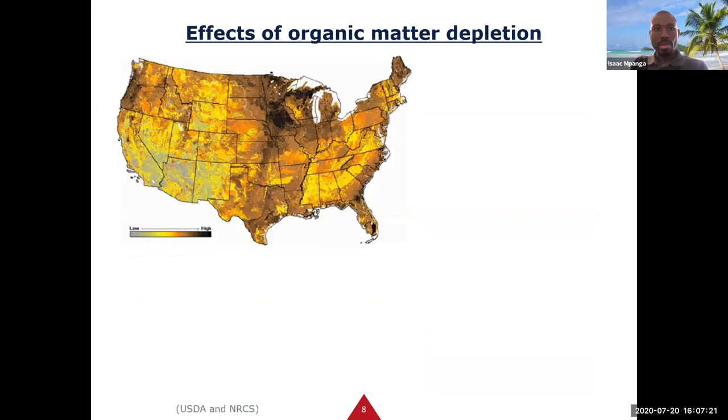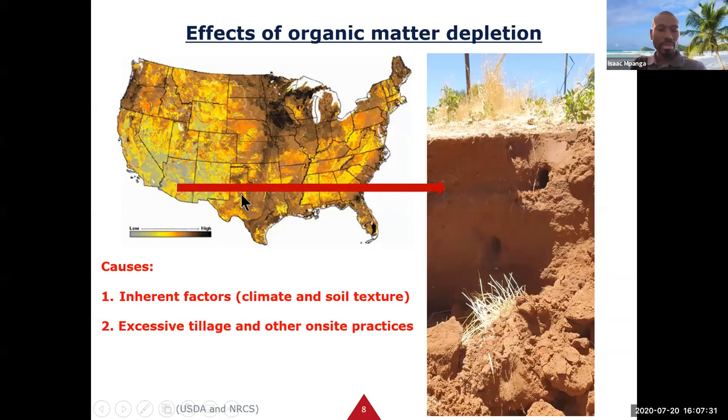In the United States, this graph represents the organic matter depletion state by state. When we look at it, Arizona is one of the states that have less organic matter in their soils. And when you look at the dark sections, those represent more organic matter in the soil.